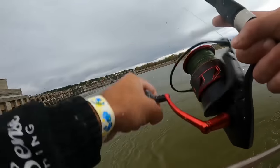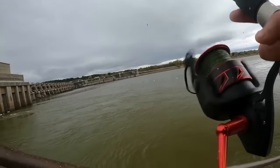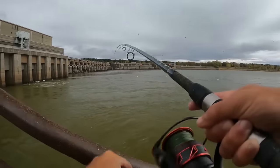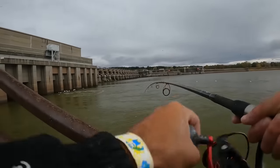There's a fish. Not slack in it. Nothing like a good old reel set right into a nice big old fat fish.